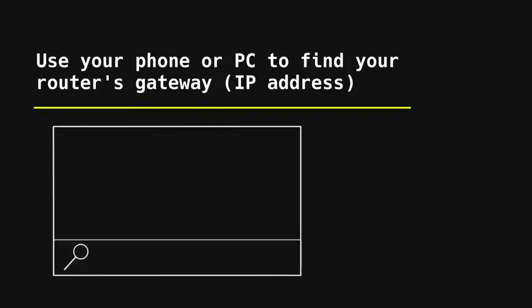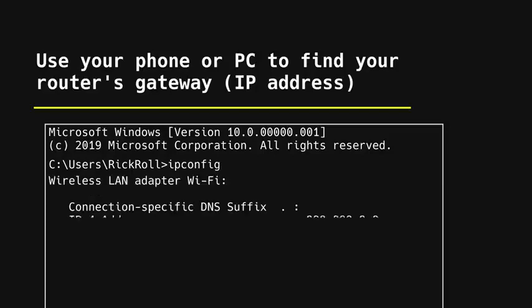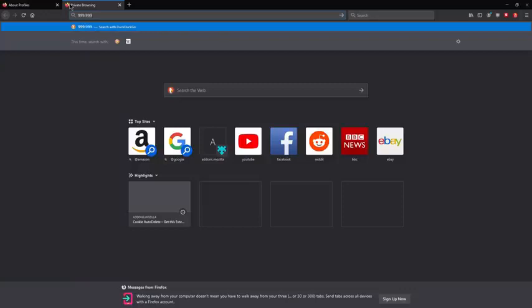On Windows, select Start and type CMD. Hit Enter, and Windows command prompt should pop up. In the command prompt, type in ipconfig and press Enter. If you are connected to your Wi-Fi router wirelessly or through an Ethernet cable, your router's IP address will be displayed as default gateway. Type this IP address into your browser URL bar, where you normally type websites.